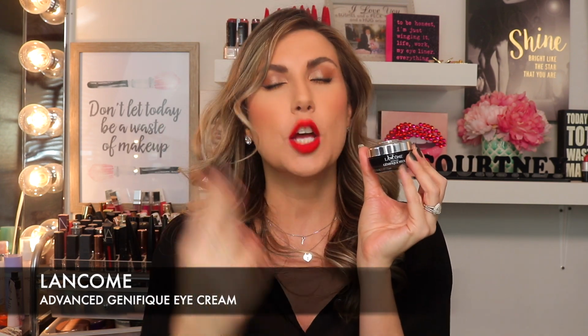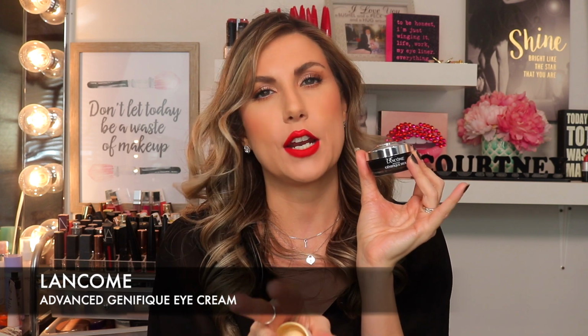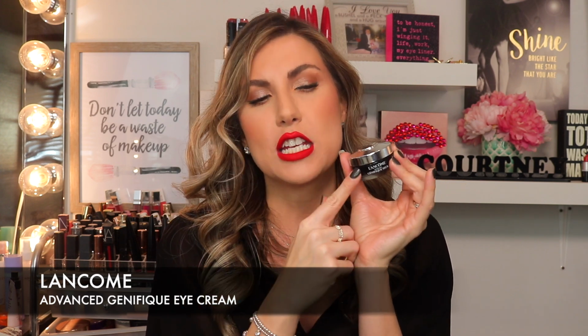They reformulated it, so they made this one a tiny bit thicker, still blends in beautifully. It doesn't leave any pilling or anything like that. It's not overly thick. Definitely is more hydrating. So if you've used the old Genifique formula and you needed more moisture, you might want to check this guy out because that's what they did to this.